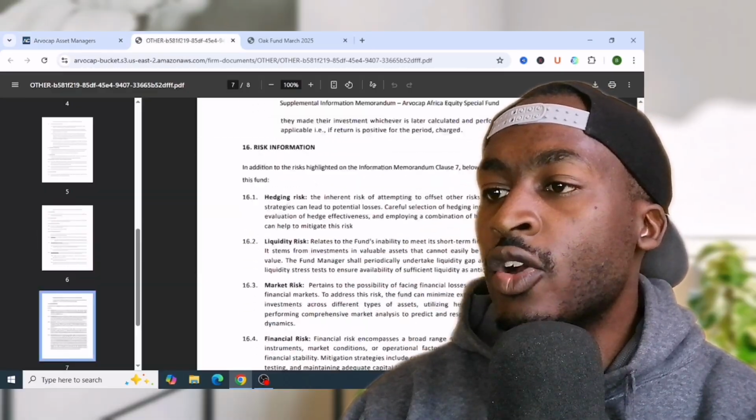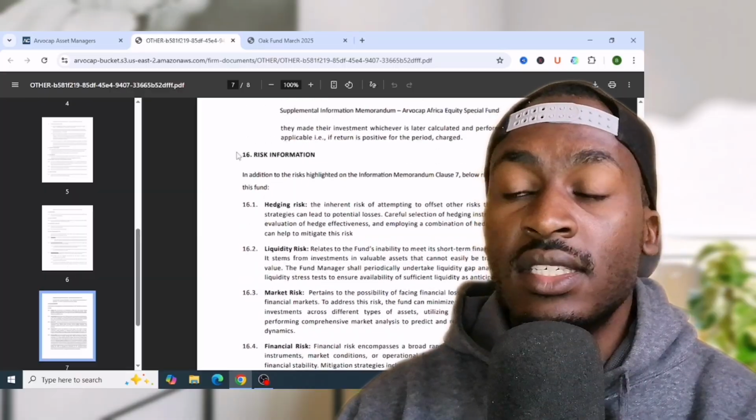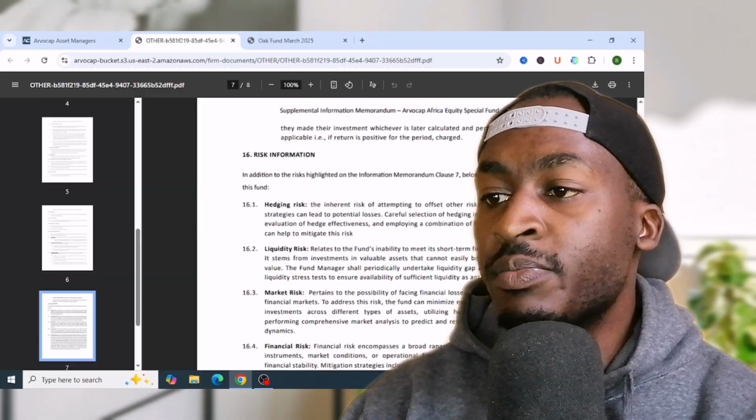And I'll recommend that you read through the risk that is involved in this investment so that you can have some knowledge of the kind of risk you are being exposed to. And that's all you need to know about this special fund. And you can always do more research and seek financial advice from your financial advisor.